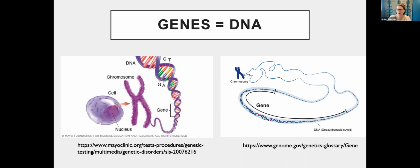So this is just a quick overview of what genes are. Any questions on that before I go on? A lot of this wasn't really known until the 1950s, just to give some perspective here. Go ahead, next slide.